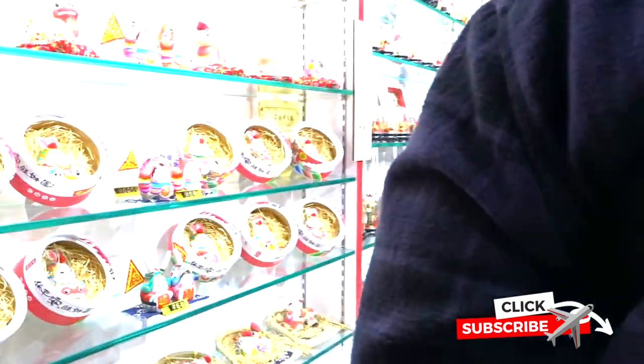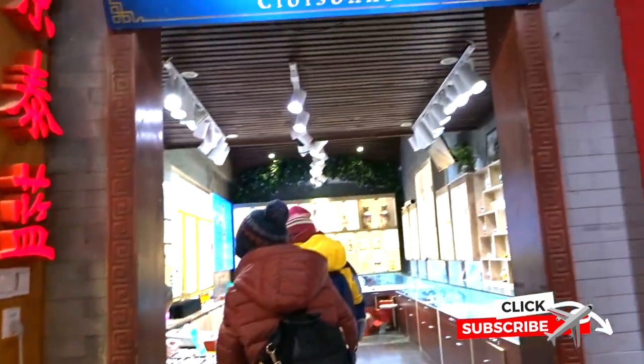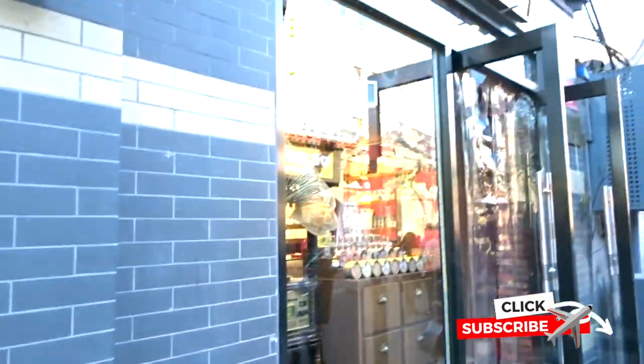What I said earlier, you can find souvenirs, and here we are in the souvenirs place. You can buy jewelry, stones, scarves.